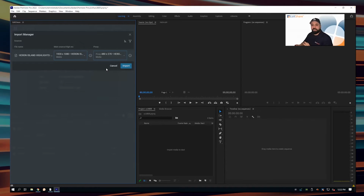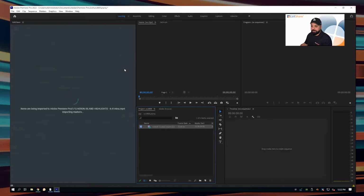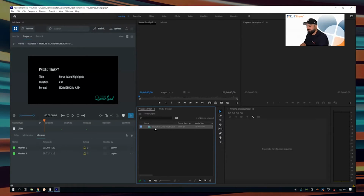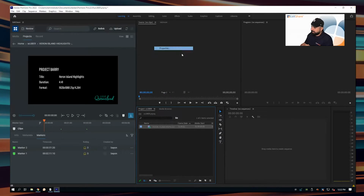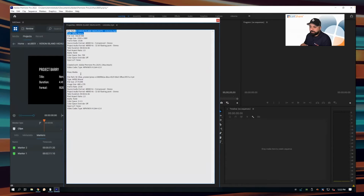Because I'm on site, on premise, doing editorial with my local storage, I have the ability to stream both my high-res asset and my proxy asset, and I'm going to go ahead and hit the import button there. You can see it's linked both of those assets together under the one file in the Premiere project. If I look at the properties of this asset, you can see we've got both a path to a high-res asset and a path to a proxy asset, right?